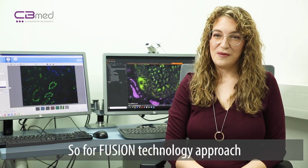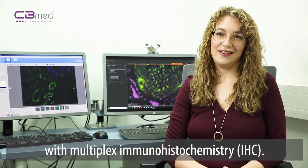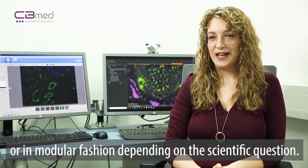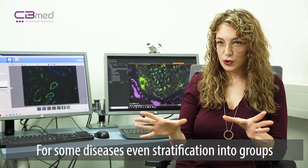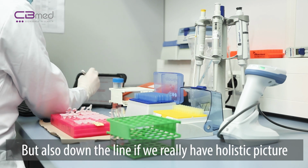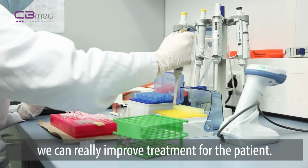For a fusion technology approach, all of our core labs can be used. That would be immunology, genomics and genetics, metabolomics, and digital pathology with multiple immunohistochemistry. They can be used all at once or in a modular fashion, depending on the scientific question. For some diseases, even stratification into groups that are not known so far is already a big leap forward. But also down the line, if we have a holistic picture of one individual patient with multiple layers of data, we can really improve treatment for the patient.